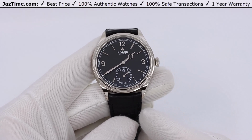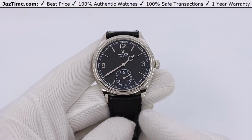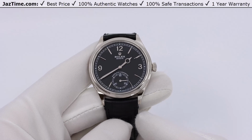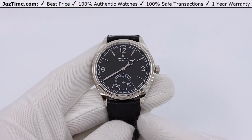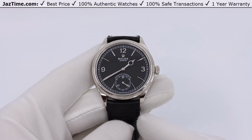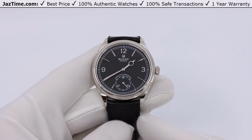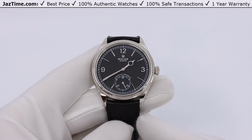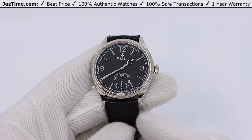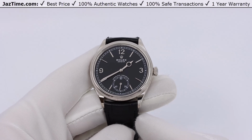Today I'm going to be reviewing the Rolex 1908 reference 52509 in white gold with a black dial. I'm going to talk to you a little bit about the history of this watch, then tell you about where it stands in the lineup of other Rolex watches, then talk to you about the case, bezel, dial, bracelet, movement, finally try it on and give you my thoughts. So let's start with the history.